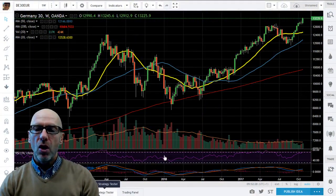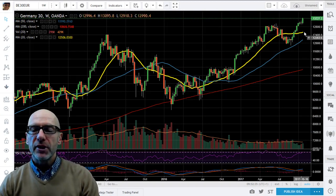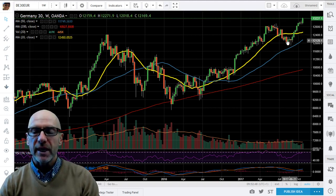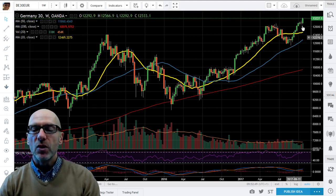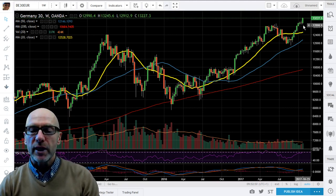So here we are on the weekly. Each candle represents 1 week, and you can see the move up yesterday was after a consolidation of a couple of weeks. That did allow somewhat the moving averages to catch up, but they gave support on the dip in August. So the bullish scenario was in place anyway, and I think if you look at my last video, you'll recognize that. Momentum is strong.